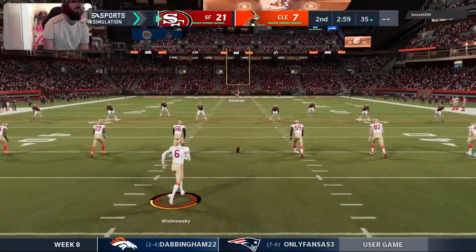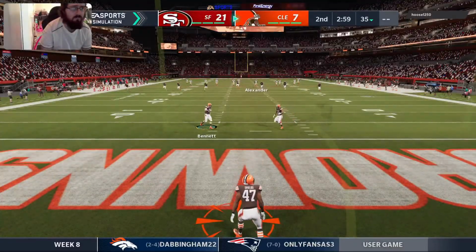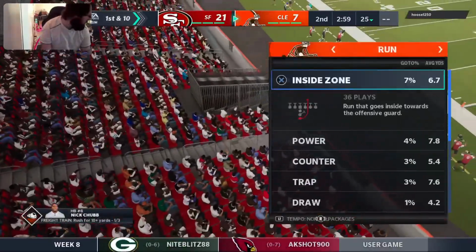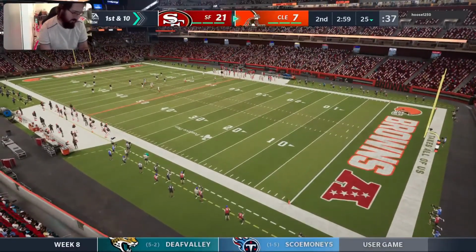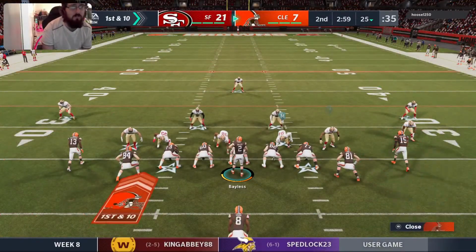Here is Wisnowski to boot it away following the touchdown. And this will be a touchback as that sails over the end line. 25-yard line. The Browns drive about to get started.